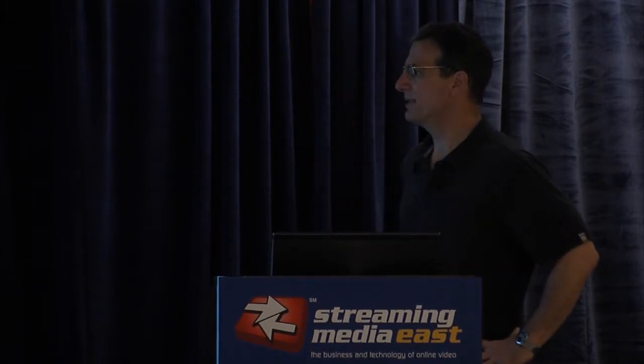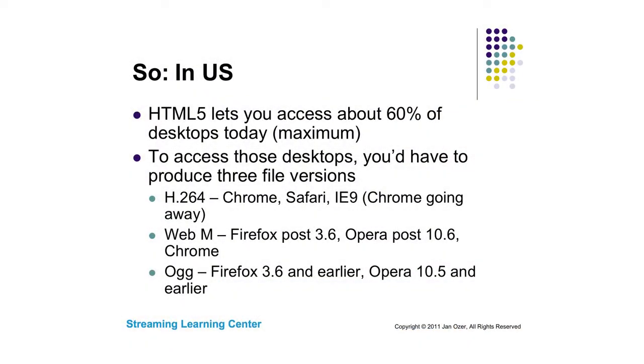And this kind of summarizes it. I'm assuming there's 3% not HTML5 compatible, so it's around 60 to 65%. To reach those people, you'll have to produce H.264 for Chrome, Safari, and IE9, and then if Google ever delivers on their promise to remove H.264, you're going to have to support WebM for Chrome, and then WebM for Firefox and Opera, and perhaps Chrome down the road.